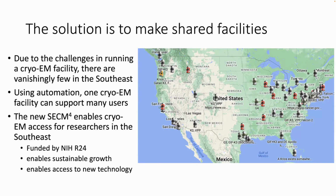So this new SECM4 enables cryo-EM access to researchers across the Southeast, including Florida State. And that is made possible by a grant from the NIH. This is called an R24, so it's a service center grant. And the advantage of that is it enables sustainable growth and access to new technology, and it enables access for people who don't have one of these high-end instruments at their own university.